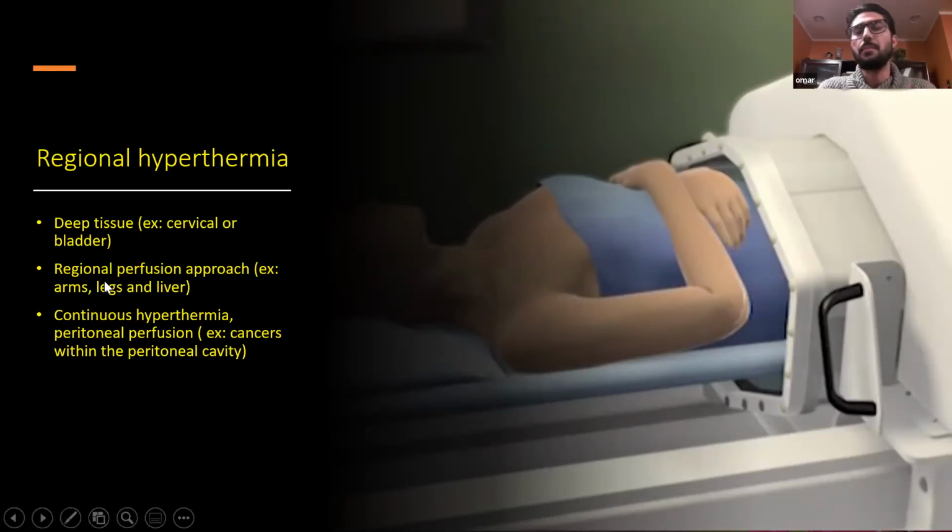Another approach is the regional perfusion approach. This is used, for example, in arm and leg cancers, maybe in liver cancer. In this method, the physician withdraws blood from the patient, heats this blood outside the body, and transfuses it back to that area, to that organ. The last one of regional hyperthermia is continuous hyperthermic peritoneal perfusion. This intervention is used for treatment of peritoneal cancer, for example ovarian metastasis. In this approach, the doctors infuse a heated fluid inside the peritoneum along with a chemotherapeutic agent.